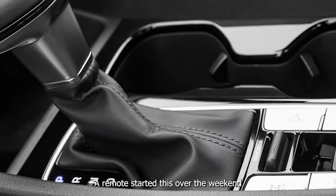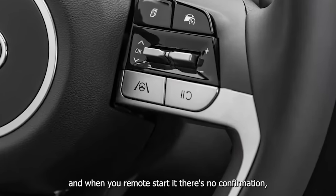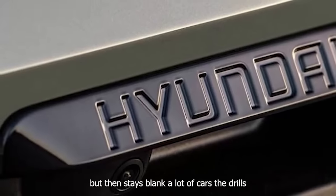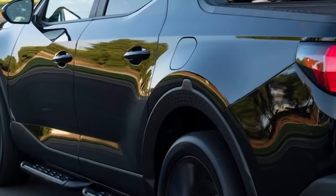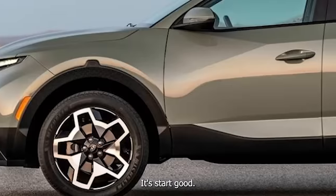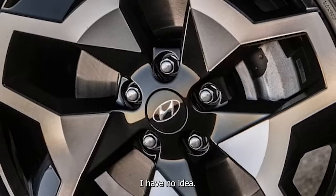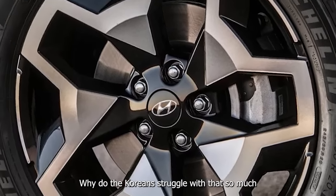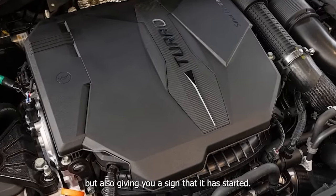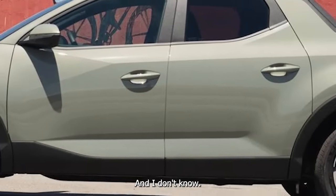I remote started this over the weekend, and when you remote start it there's no confirmation, there's no lights that come on to let you know that the start has worked. It flashes three times, but then stays blank. A lot of cars use the DRLs. Oh good, it's started. It's running. I have no idea why the Koreans struggle with that so much, with the remote start not only starting, but also giving you a sign that it has started.